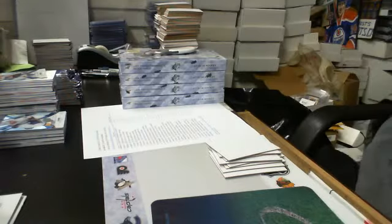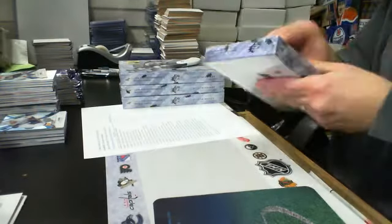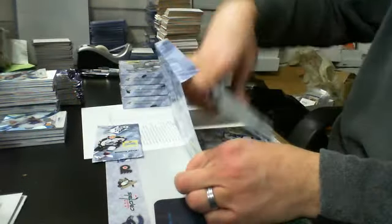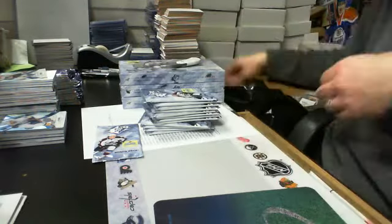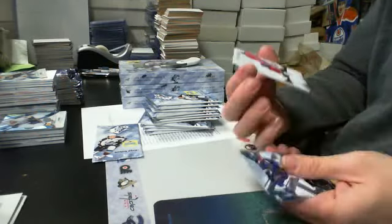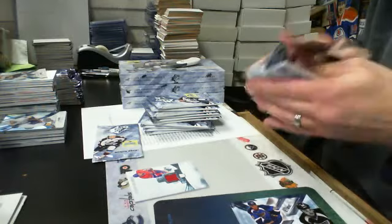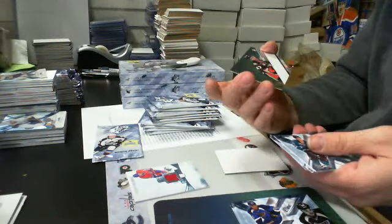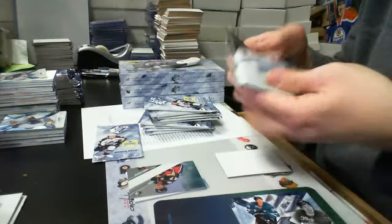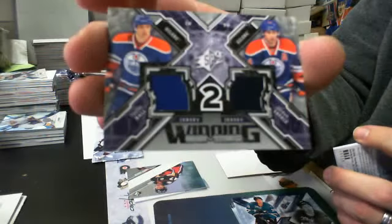Okay, four to go, guys. We have a rookie materials of Brendan Gallagher for the Habs. And then we have a rookies of Hampus Lindholm for the Ducks. We have a winning combos 2 dual jersey of Taylor Hall and Jordan Eberle for the Edmonton Oilers.